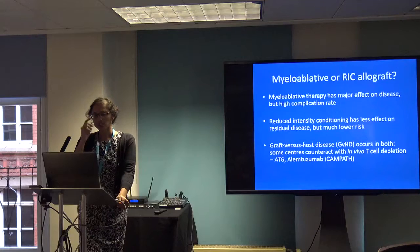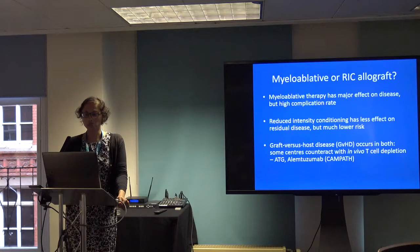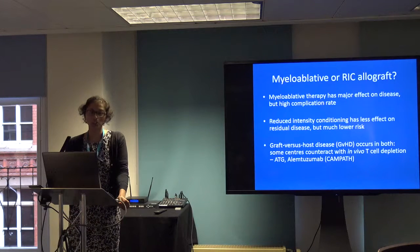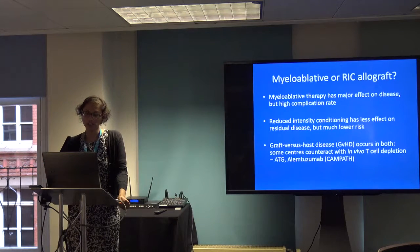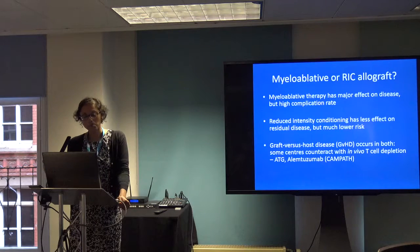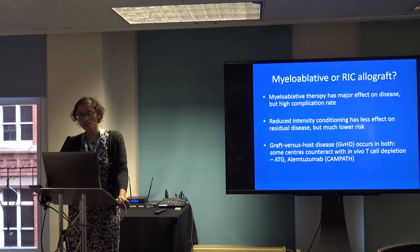So how do we decide what type of transplant to perform? As I say, age is one factor. Comorbidity is also an important factor, and the more comorbid conditions you have, the more risky a transplant procedure is going to be, and the less likely that we'll be thinking about something like a myeloablative transplant. Probably a myeloablative transplant will have the most major effect on disease control and the lowest risk of relapse, but it will have the highest complication rate.